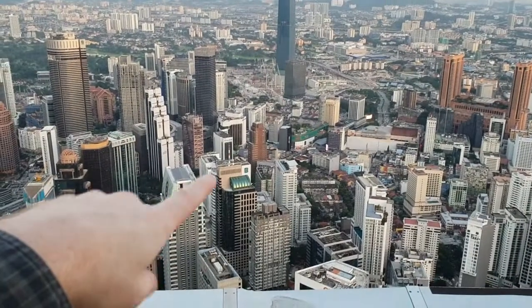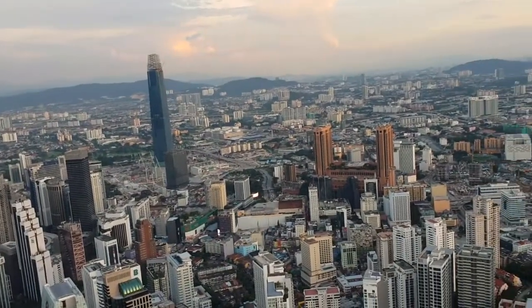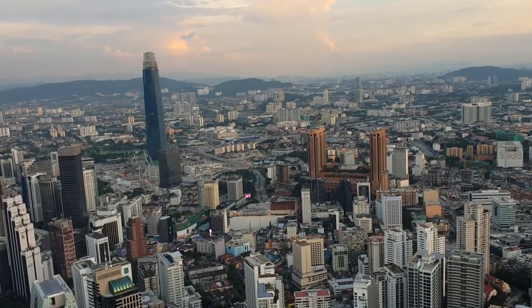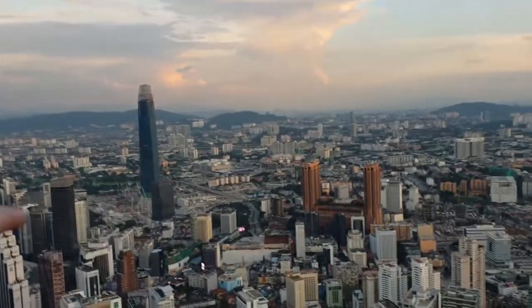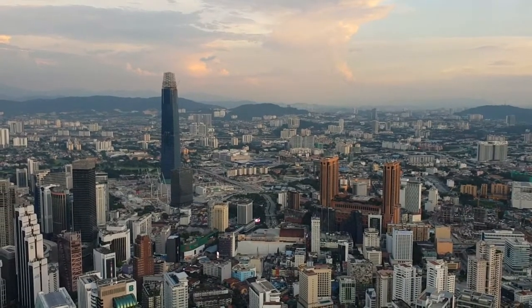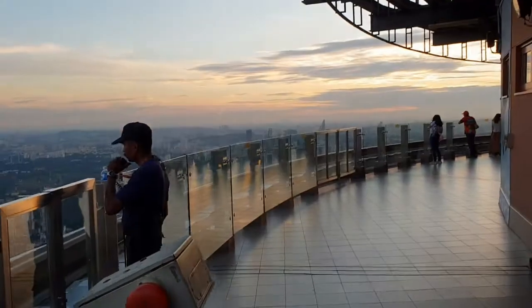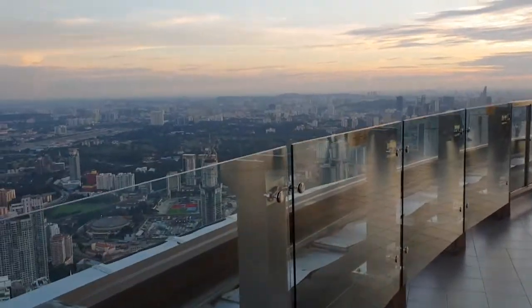Well, there's the Chubb building there. You can just see the life going on in Kuala Lumpur. There's a highway down there. Just the views are amazing. So it's probably closer to 6 o'clock now. I don't actually know the time right now.